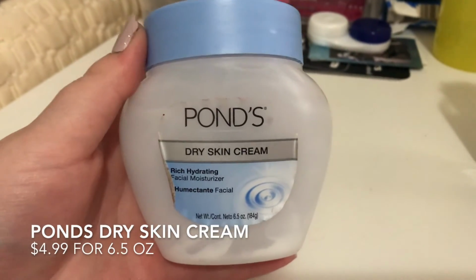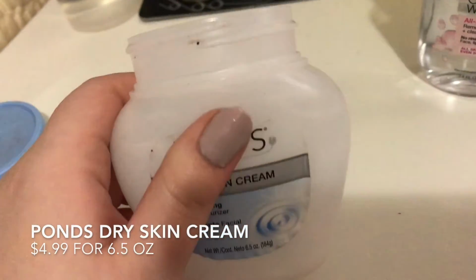And then for skincare, I've been loving my Pause Dry Skin Cream. I use this every night before I go to bed. I'm almost out of this, so this will be in my empties. I literally have a little bit left, but I love this, and I just got a baby one of this, so.